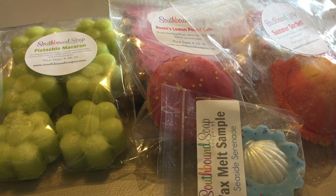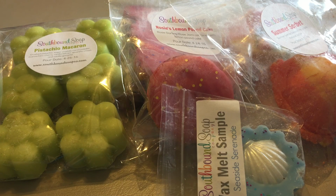And she generally does have a ready to ship restock on average about once a month, maybe once every 5 weeks, just depending on how things go. But yeah, the ready to ship restock's not going to be back for at least another couple of weeks, but the new sampler, whatever that is, that announcement should be happening fairly soon. So yeah, that is my haul from the Ready to Ship Southbound Soap Company restock.